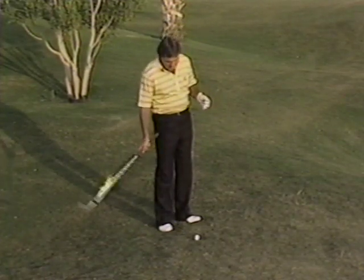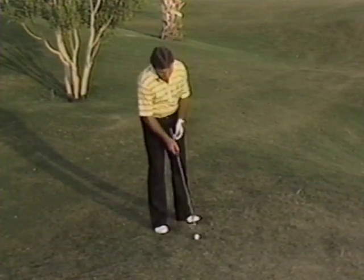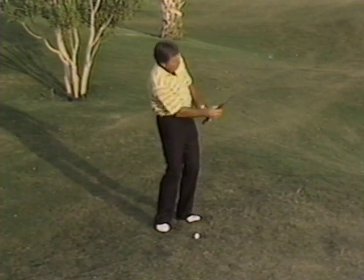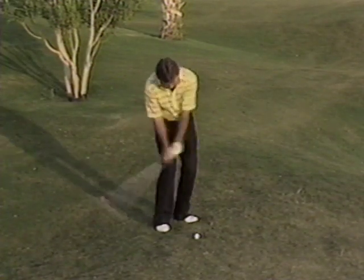The first shot I'm going to play is to try and carry it on the green. With this shot, I want to play the ball a little further forward in my stance, up here with a slightly open blade. Take the club inside, let the right hand go under the shot, throwing the ball up into the air, nice and soft.